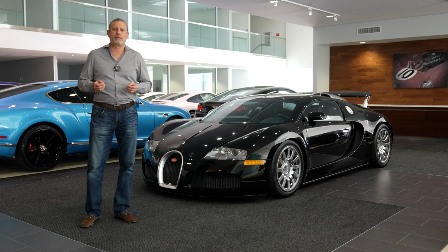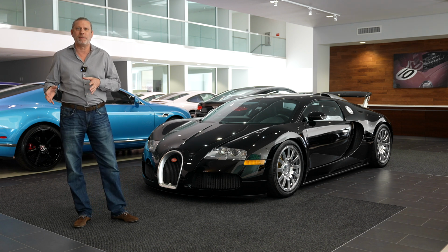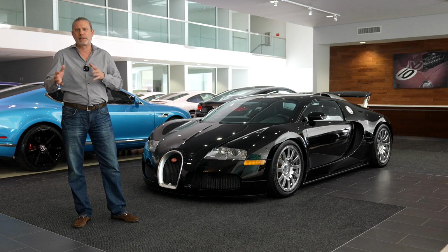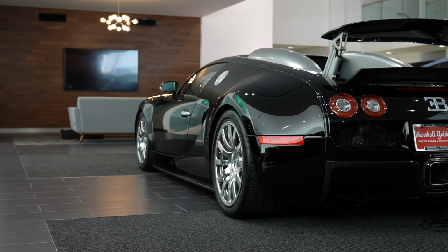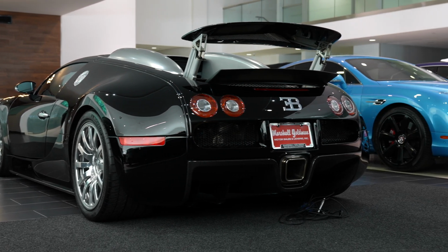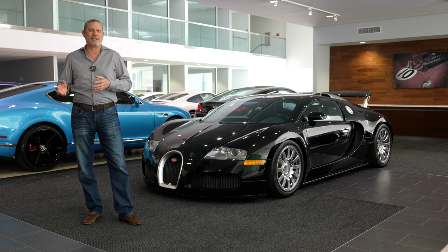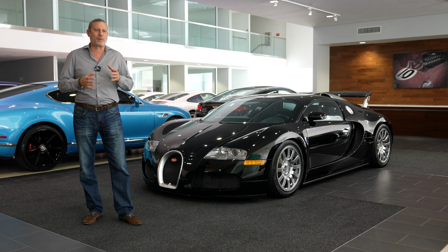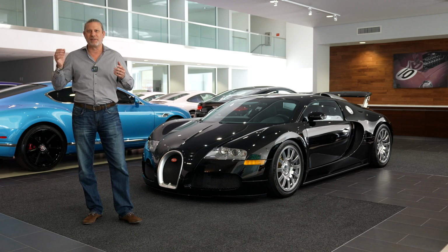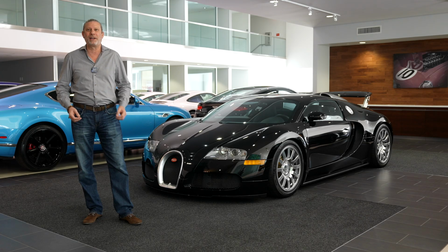So the first year of the Veyron was actually in 2006. There were 2005 production for the 2006 model year. This is a 2008, so it's a couple of generations old. Veyrons are special because they've really become iconic and synonymous with the first generation of hypercar. I think if we look back historically, many years from now, when we look at all the really amazing cars that have come out, it's really going to start with the Bugatti Veyron as being the first true hypercar, being a 16-cylinder quad turbocharged 1,000 horsepower car. There just was really nothing like that previously.